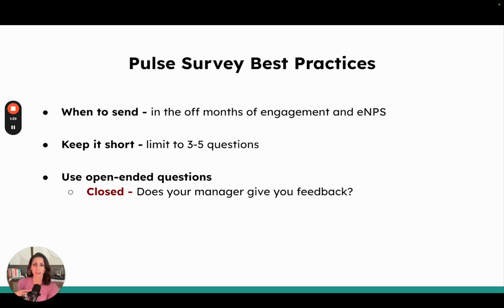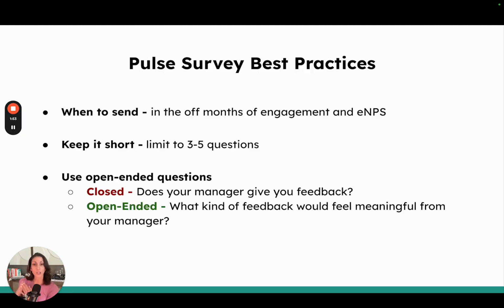A bad example of a question you wouldn't want to ask is, does your manager give you feedback? Because as the employee, I can say yes, or no, or sort of, and that's not really telling you anything useful. So you want to ask open-ended questions like, what kind of feedback would feel meaningful from your manager? Because what I'm going to tell you is likely way outside the scope of what you would have come up with yourself, things you wouldn't have even considered. You're going to get a lot more detail and information and find patterns for how people prefer to receive feedback, so that you can maybe put together a manager training. So make sure you're asking open-ended questions.